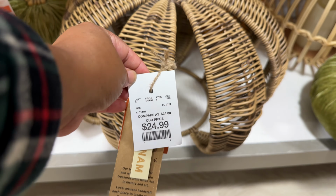This candle comes in four different scents, and I got the one that's smoked apple cider. It smells, I don't know, it has like a berry smell to me. It doesn't really say what the scent notes are. The reason I picked up this candle, I really didn't need any other candle, but I love the container it comes in. This one was $13.